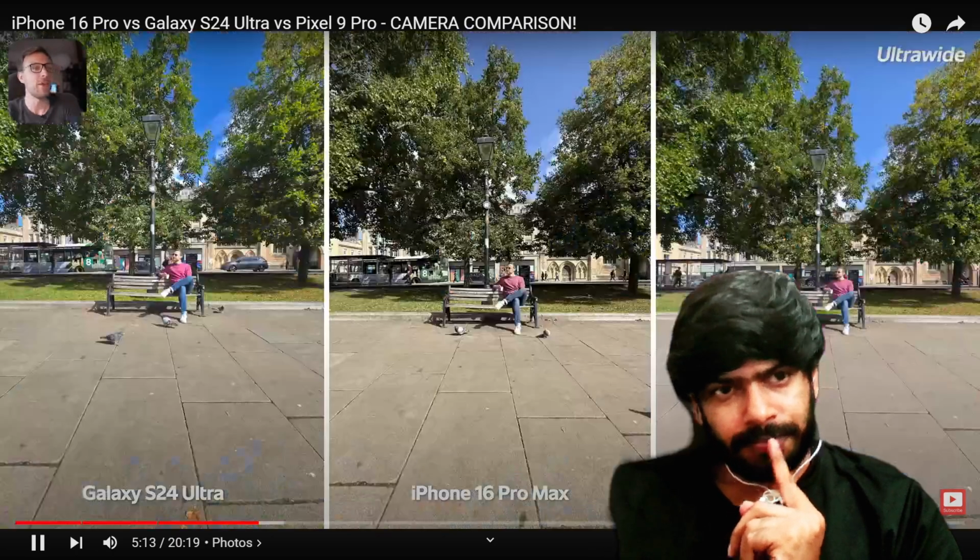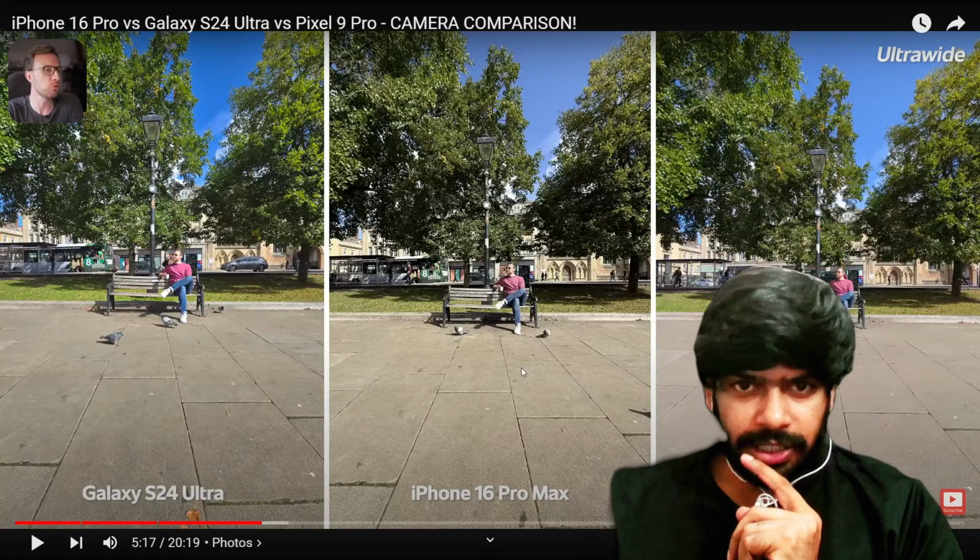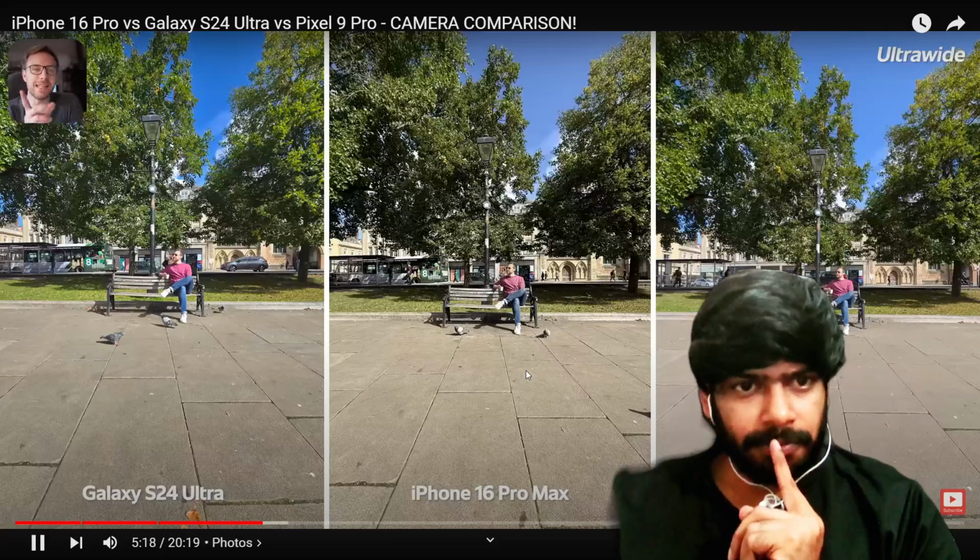halfway house between them, and then at the other end of the spectrum, we've got a 0.5 or 0.6 times ultra wide, and I'm leaning towards preferring the Pixel here.